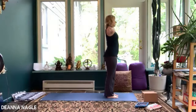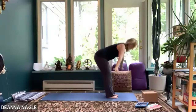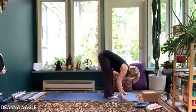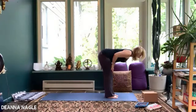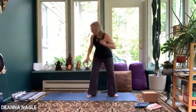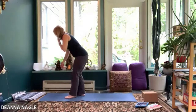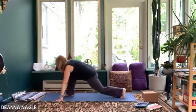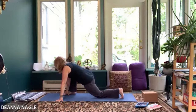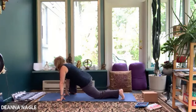Inhale, reach. Exhale, fold. Inhale, halfway lift, and we're going to step that left foot to the back of the mat now. I think I'm going to go to the other side, so we still face you guys. All right, so lizard pose, walking the knee and foot away a little bit, widening, and then circle.